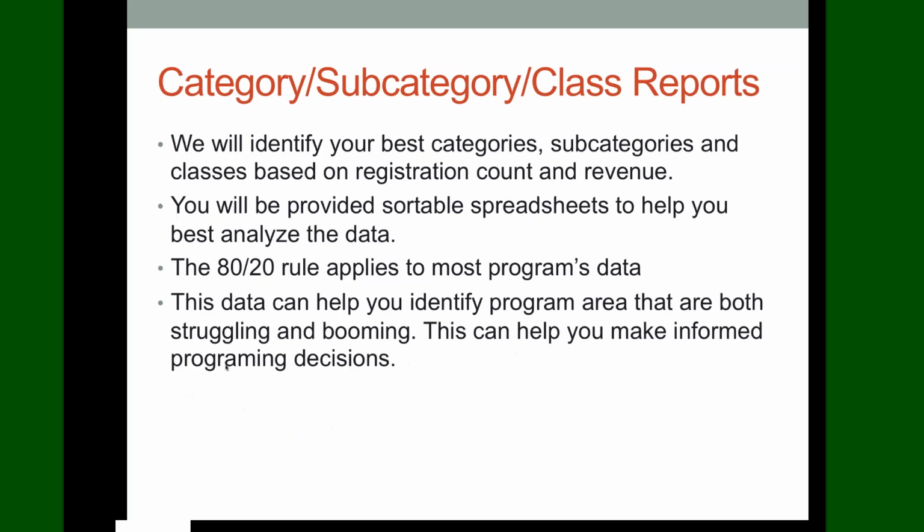So the category, subcategory, class report is basically taking your data and breaking it down by those categories, subcategories, and classes. We're breaking it down by both registrations and revenue. So you can take a look at all your categories in one place and see which ones are generating what percentage of your registrations and how many registrations. Also, what percentage of your revenue and how much money is coming in from those categories.